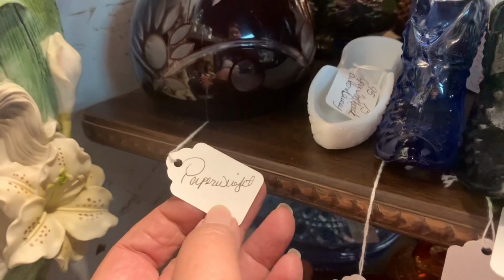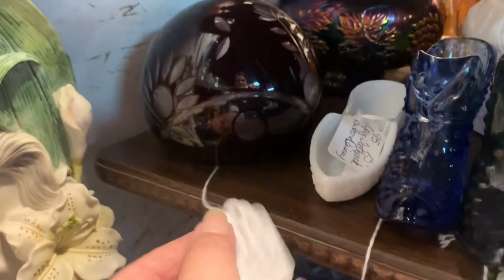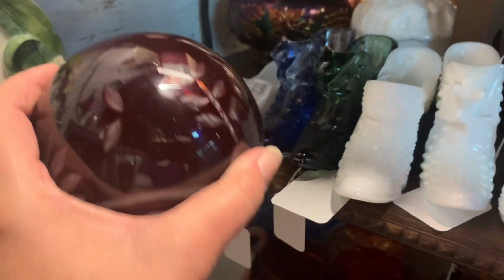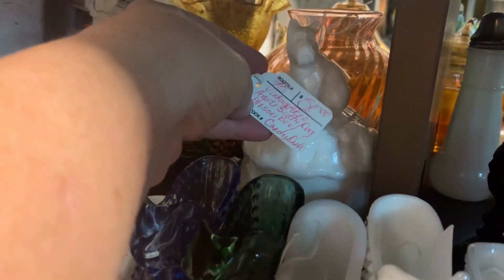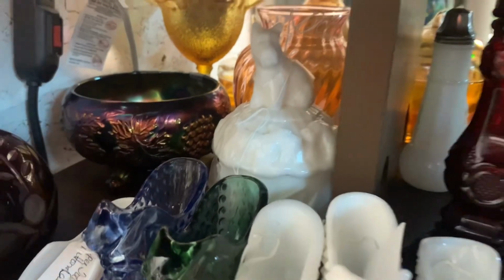So this turned out to be a really cute little place. Of course, I had to do a voiceover because the music was loud. But the first thing I found here was this booth. And look at that beautiful paperweight, that cut to clear cranberry. Gorgeous. It was priced at retail, but I thought you guys would want to see that. It was beautiful. And this is a really cute little Scotty dog milk glass piece. It's very sweet.